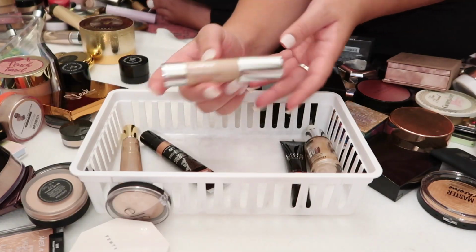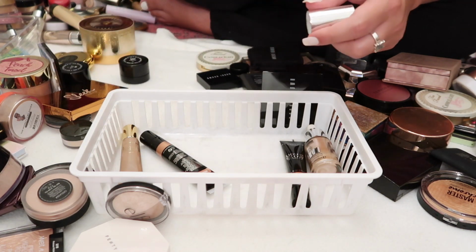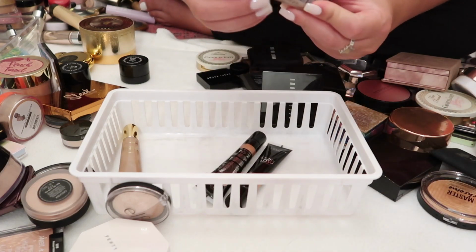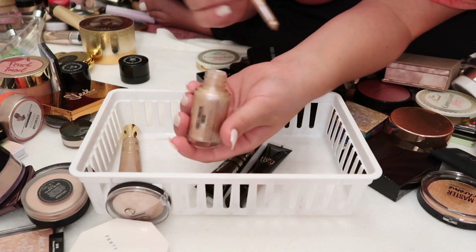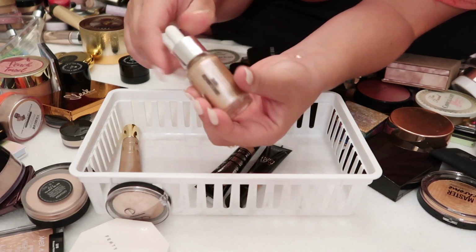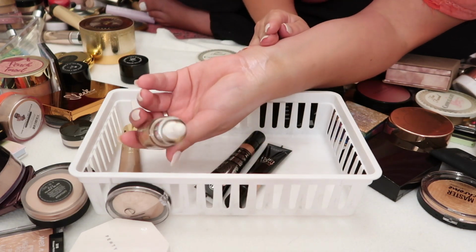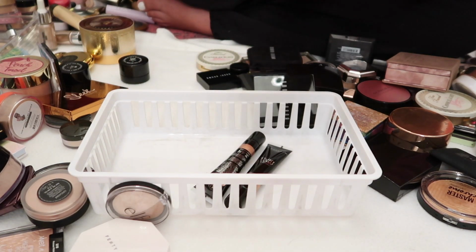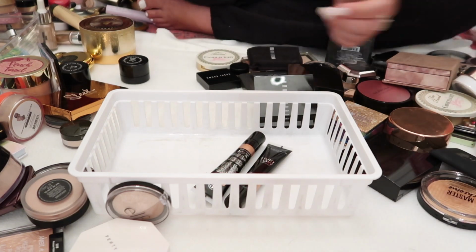I have this Clinique Chubby Stick in the shade Hefty Highlight, and this is just really old, so I'm gonna go ahead and declutter that. I have these Makeup Obsession Let's Glow Liquid Illuminating Drops, and the packaging sucks, but this is so beautiful as like a body highlight, so I definitely want to keep those. I have this Tarte Pro Glow liquid highlighter. It's really pretty, but I just don't really see myself using that, so I'm going to declutter that.